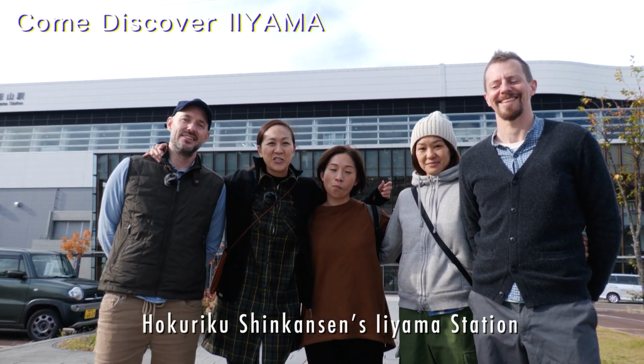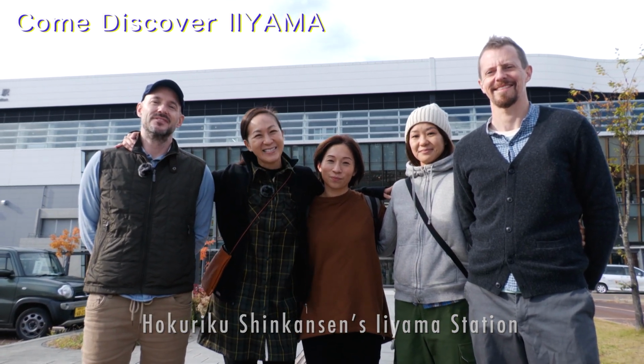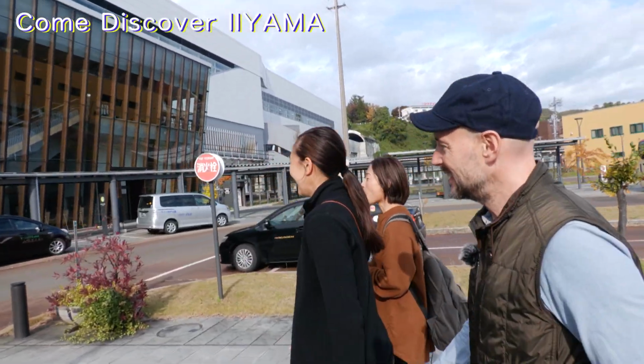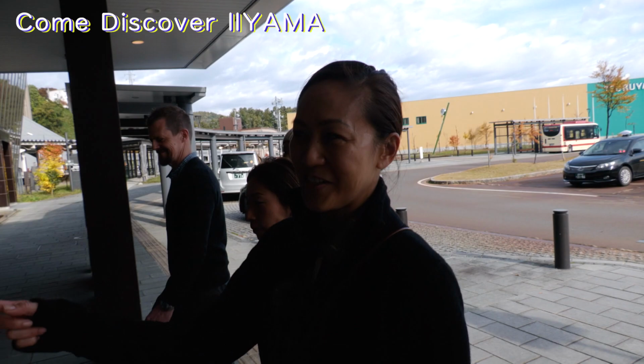This is our bullet train station behind us, and we're really happy to show you around Iiyama today. So in Iiyama Station, we have an outdoor sports center that we're going to check out today.